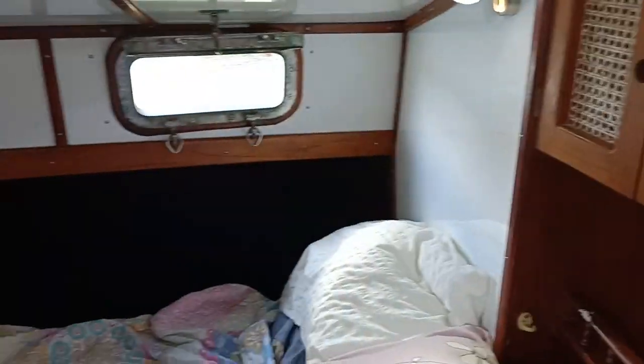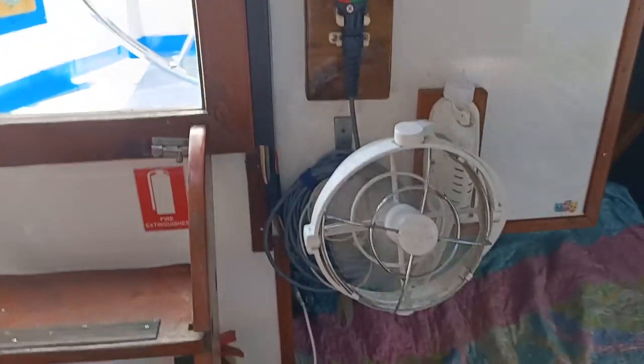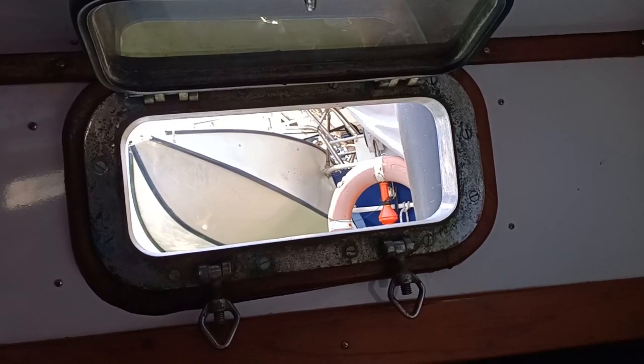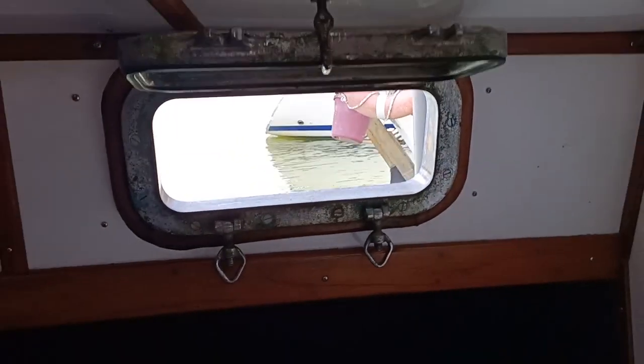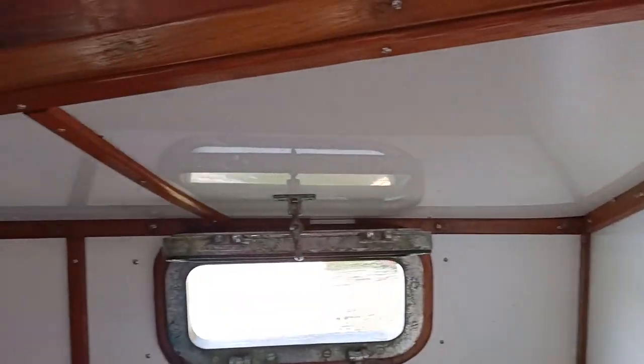double berth. This is the double berth space. Every room and berth has one of these Sirocco fans. These beautiful big porthole hatches, rectangular. The previous owner did a beautiful job in here. He's redone all this ceiling work, all the timber trim, all the way around the boat.